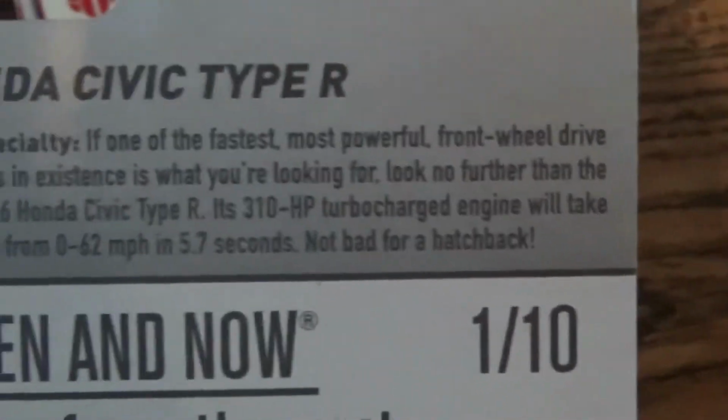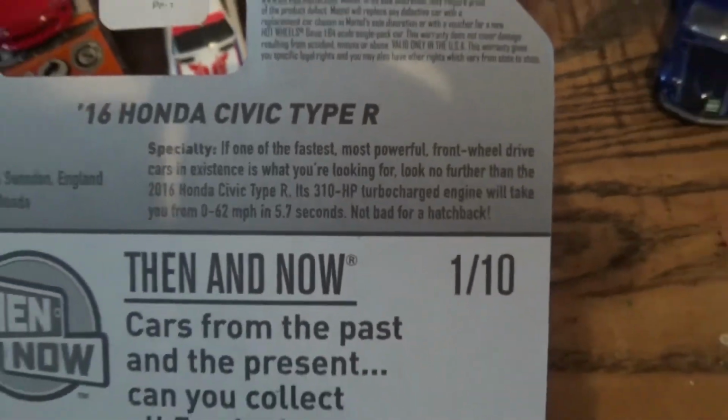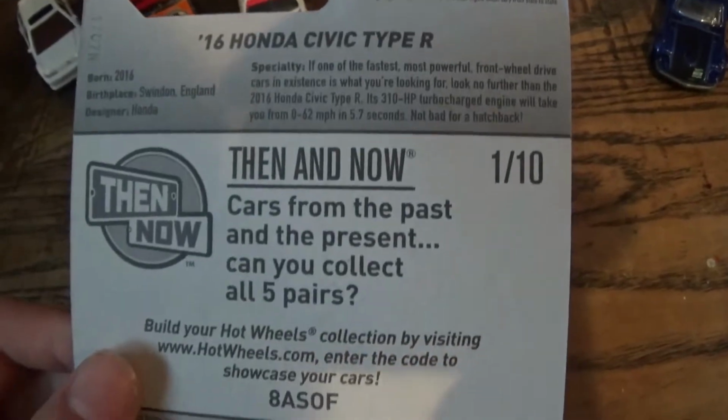Are they trying to insult hatchbacks there? So now the 2018 Honda Civic Type R is the fastest front-wheel drive car on the Nürburgring.